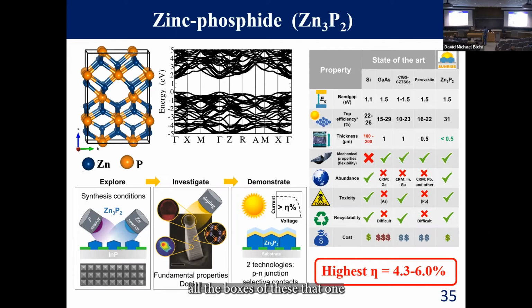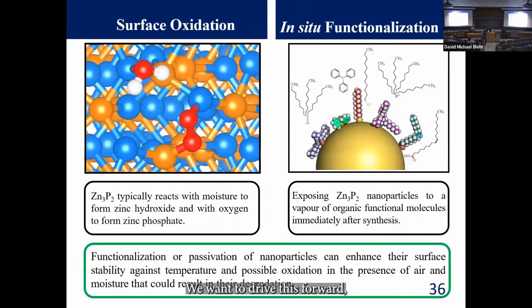So this material ticks all the boxes of things that one may want to consider when we want to produce solar panels. Therefore, the key goal is to combine modeling again with experimental synthesis. We want to make this material, and we want to investigate the properties of defect chemistries and interfacial phenomena in this material. Our goal is to drive up their efficiencies. Presently, they are operating around 4 to 6%. But there's room. Silicon started with 5.4. If today we have 25, 26%, there's hope. And that's the goal. We want to drive this forward.